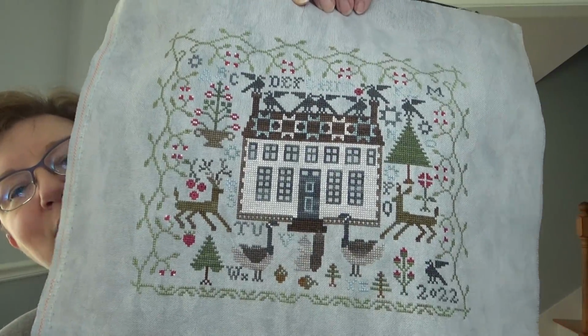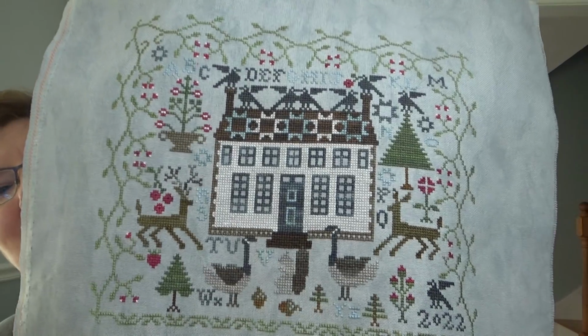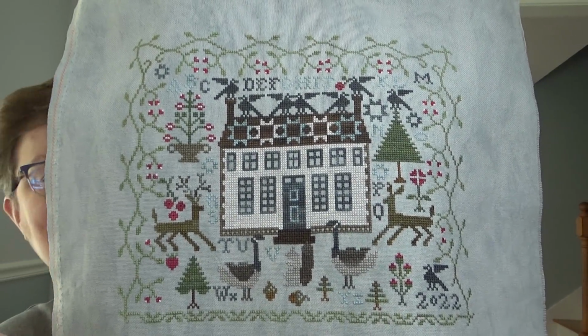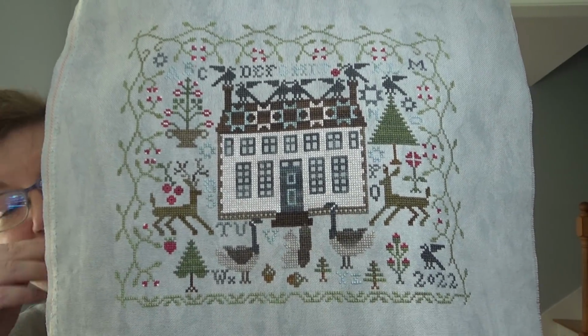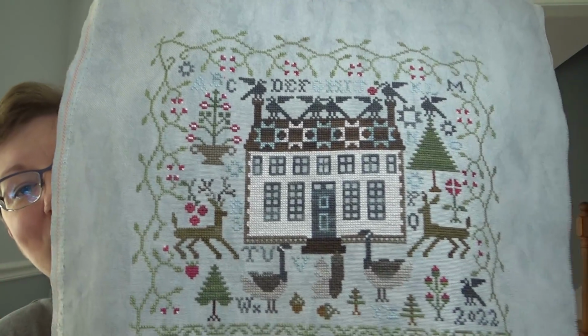Oh, and I meant to grab the chart. Didn't do that either. It's a day. So this is Winter Wonderland by Blackbird Designs. Unfortunately, right now, this is an out-of-print chart. Hopefully, it will be reprinted at some point. Mine looks completely different from the chart, which is why I meant to grab the chart, but I didn't.